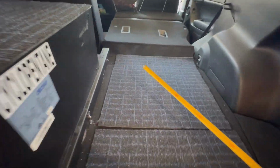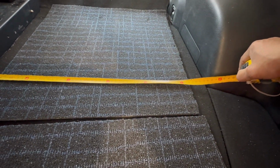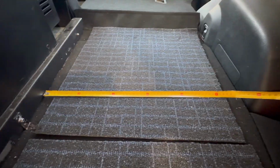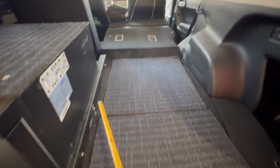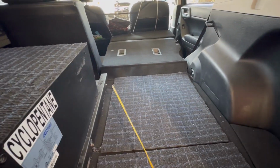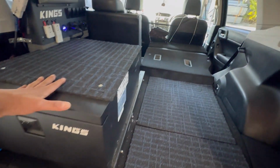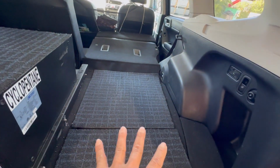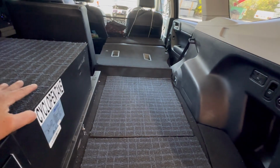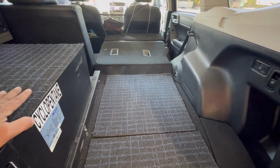And look, I'm just a skinny dude, so it's about 58 centimeters width between this gap here, so it fits me perfectly too. I still have a gap, so my body will be pretty much in the middle here, so I still can roll around. And the main thing, I'll be able to keep that fridge going. I used to have a drawer here, and I took the drawer out now because you can't install much and it's quite heavy.